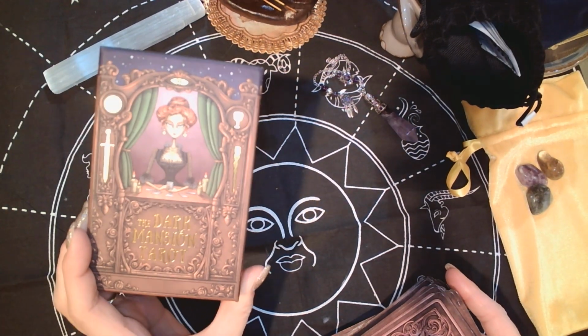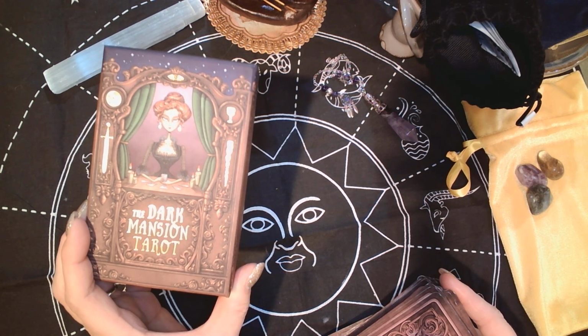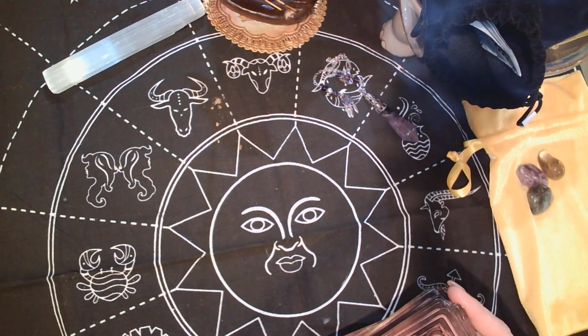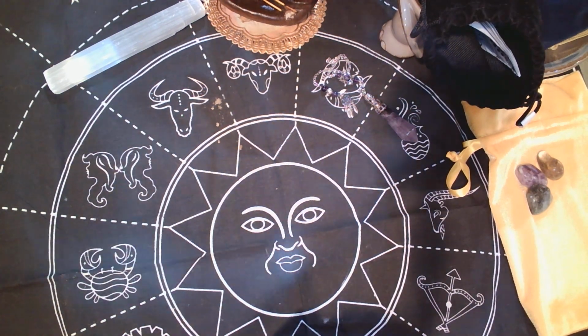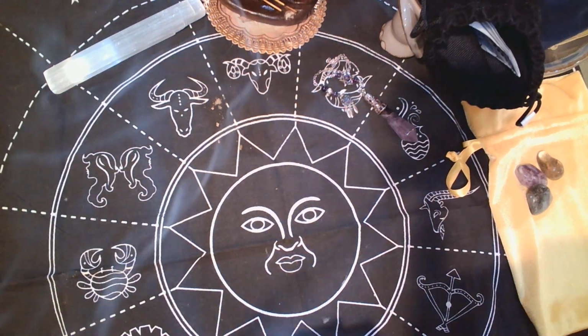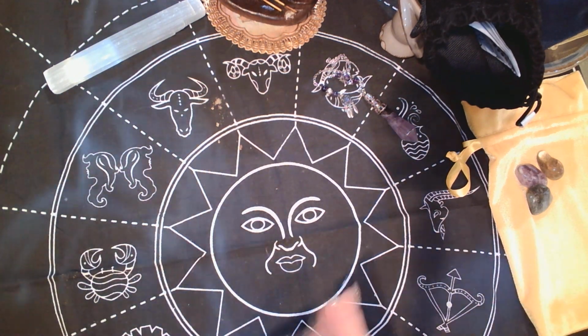I keep the boxes for all my decks. I have a giant trunk that is an antique trunk, which is a whole other story. And I keep all of my decks in there. I've got like 50, but I don't really use all of them. Some of them are very, very old. Let's put it that way. Very old decks for me.